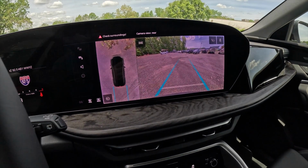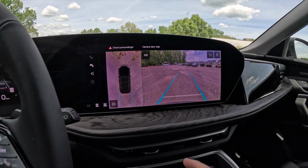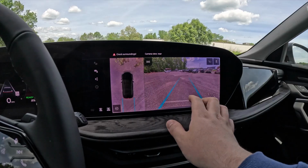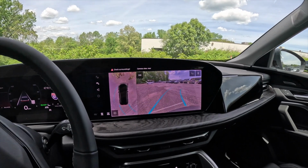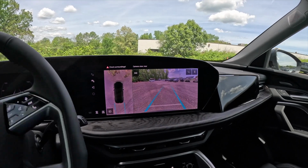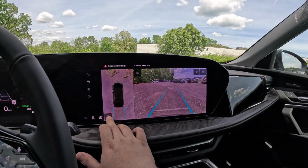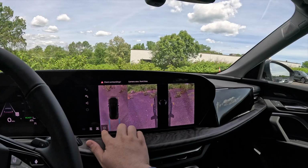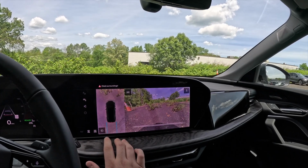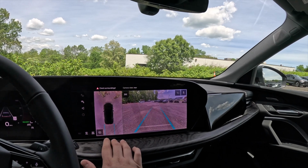Now we have a nice camera setup with 360 camera, which is pretty cool. Now what we're looking at here is the reversing camera, and what's pretty cool is when you turn the steering wheel, the camera actually tilts in the direction you are turning. That's pretty cool. And then we can also select where you want the camera to go. So we can go to the front wheels. We can also go to the front camera itself. And we can also go to the rear wheels, and obviously to the rear camera.